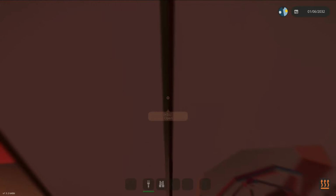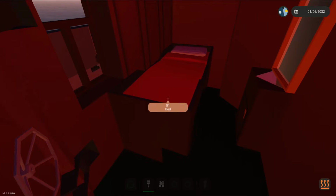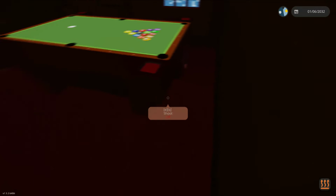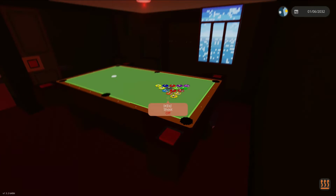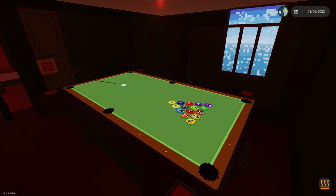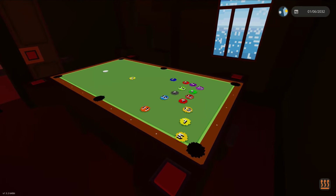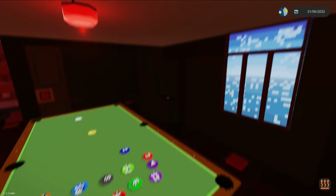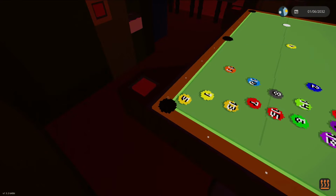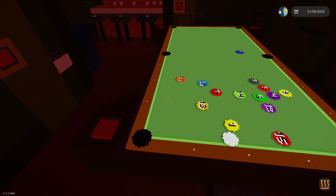So we've got our lifeboats here. Hopefully we don't need those today. Wink, wink. Right here, we've got a pool table. Wow. Oh, this is amazing. Wait. Oh my goodness! You can play! What the heck? I seriously don't know how ships can have these. It's just so amazing. Okay, so that's the 8-ball.